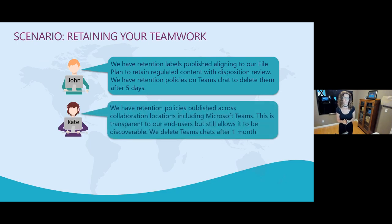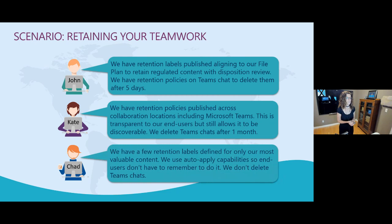Ate, they have retention policies published across their collaboration locations. This is transparent to their end users, but it still allows it to be discoverable. And they delete Teams chat after 1 month. Chad, they have a few retention labels defined for their most valuable content, and they use auto apply capabilities so end users don't have to remember to do it. And they do not delete Teams chat. Very different takes on content within your environment and even something like the Teams chat.